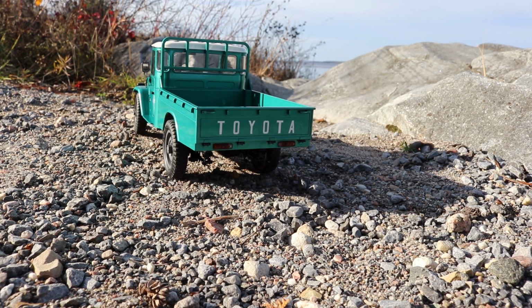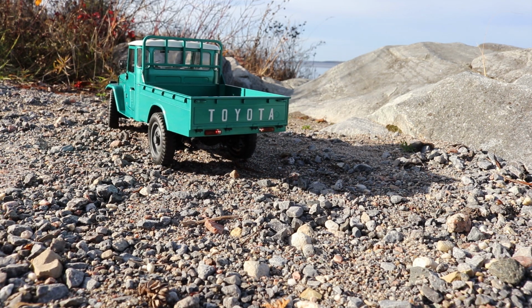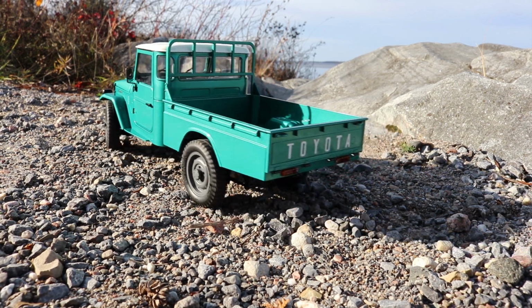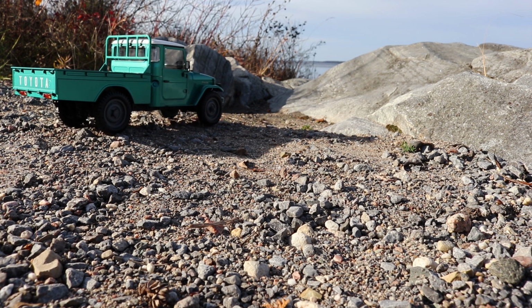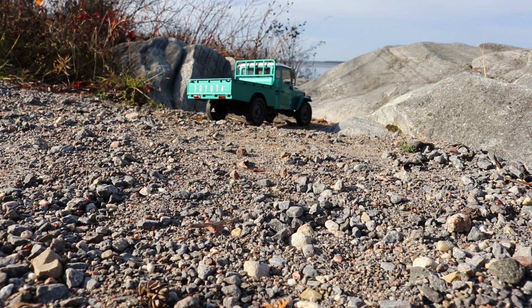And in case you want to see the thing broken down, you can actually put it in neutral. So that's full speed in first gear. Lots and lots of climbing power.